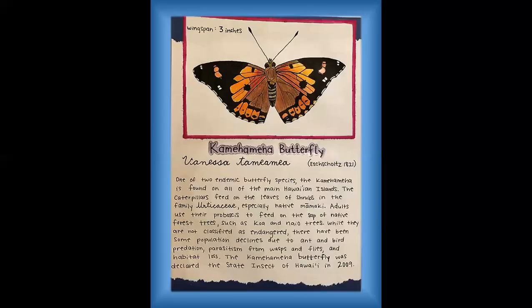All right, so this last insect species is the second of the 2 endemic butterfly species. This is the Kamehameha Butterfly, and the scientific name is Vanessa tameamea, first described by Eschscholtz in 1821. This butterfly species is found on all of the main Hawaiian islands. The caterpillars feed on the leaves of the shrubs in the family Urticaceae, especially the native mamaki, a native sort of nettle shrub. Adults use their proboscis to feed on the sap of native forest trees, especially the koa and the naio tree.